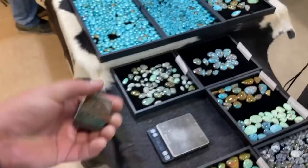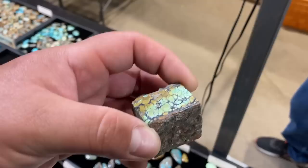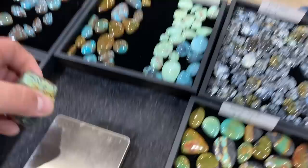So a lot of people might think, why would you ever want stabilized? Well, you get so much yield from your stone. I'd rather have yield and charge a little bit less. Having a good stone yield more material, charging a little bit less for being stabilized, is usually worth more than a natural stone that's going to break on you. That's our theory. Exactly. Spot on.